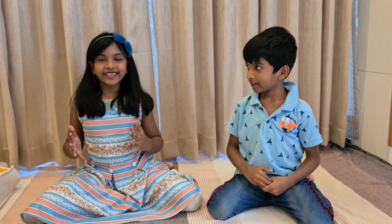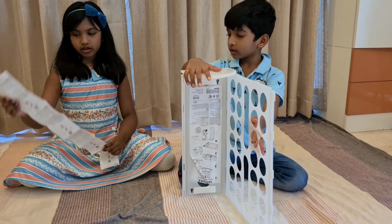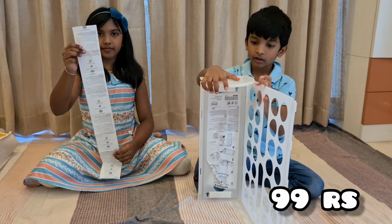Yippee! This is a carry bag holder and what's the price of it? 99 rupees. That's why it is like this. And you can hold it and open and take whatever you want. Okay. You may want this. Next item is hot silicone pan. Each one of them costs 250.